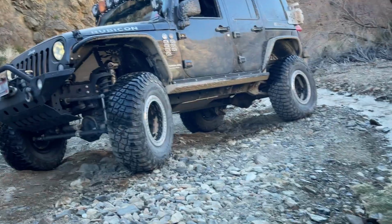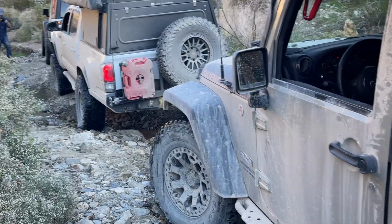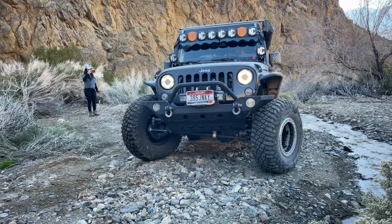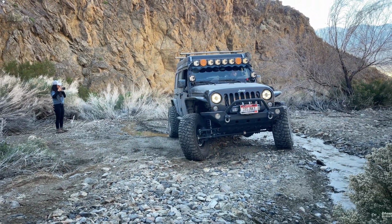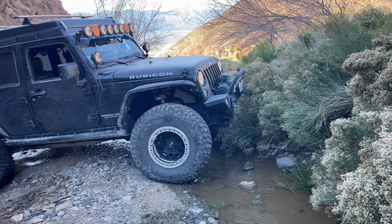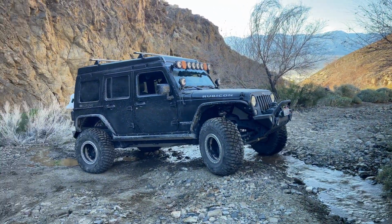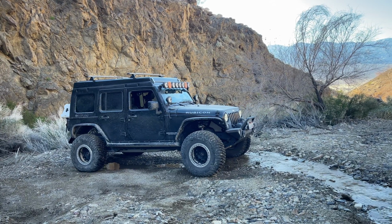All right, so we're trying to back up here on this trail. We've all pulled up as far as we can, and now Daniel's going to try to back up here. We've got a small little spot where we can back up and maybe turn everybody around and get going back down the trail. Thank God this spot was here.